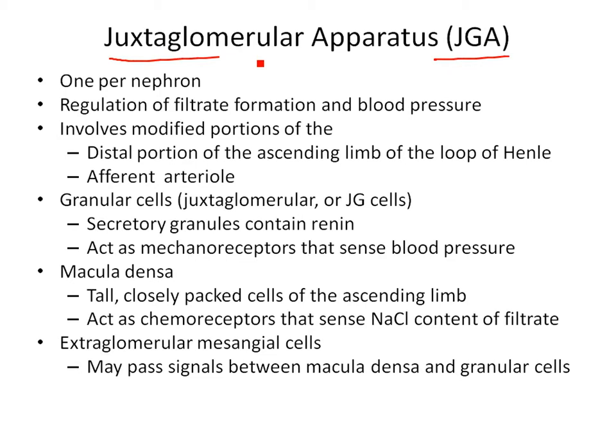All right, you have one per nephron, and it's just an internal way of regulating the filtrate formation. You have that modified portion of the ascending limb of the loop of Henle and your afferent arteriole. You have some cells called granular cells that make renin. All right, you have the macula densa, which again are those little cells that are part of the ascending limb, and they're chemoreceptors that sense the sodium chloride content of the filtrate. And then you have these little mesangial cells.